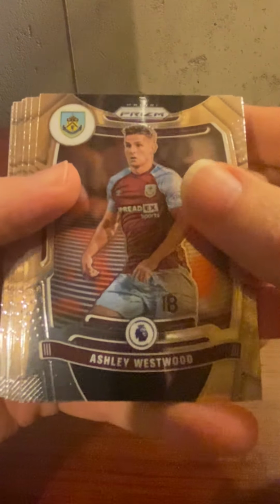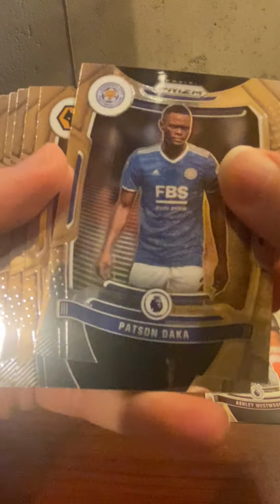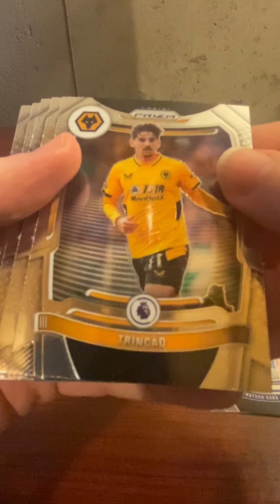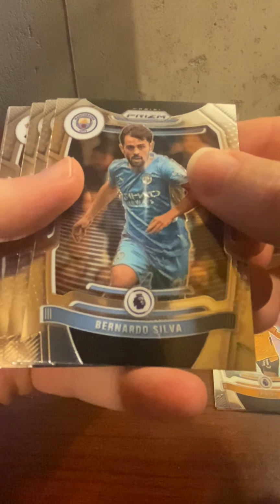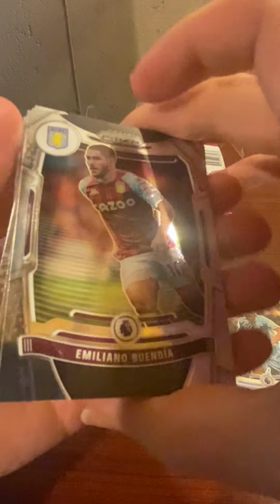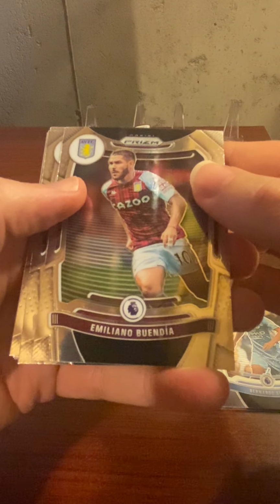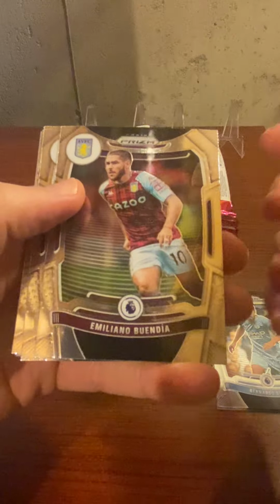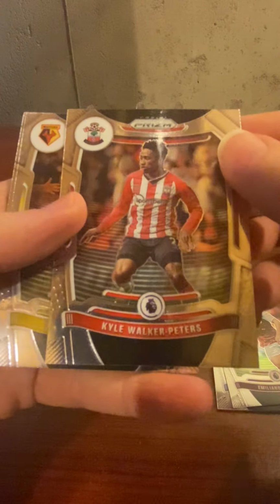Last time it was, okay, Ashley Westwood, Daka, Leicester City, Trincao, Wolves, Bernardo Silva, Manchester City. Is he on his way out with Manchester City now? Bernardo Silva, heard something that he wants to possibly go back to Portugal, I think. Hugo Lloris, we know what you do with these cards. Out in the corner. Kyle Walker-Peters.